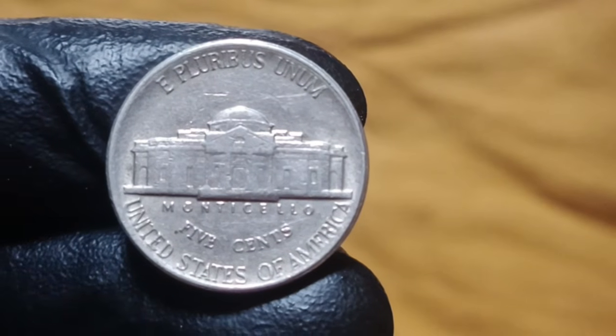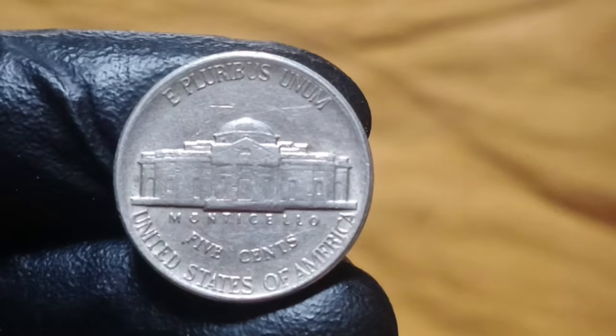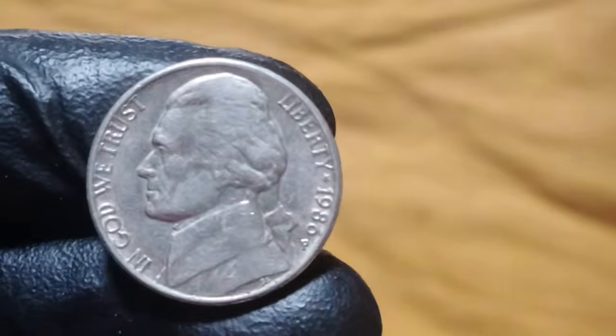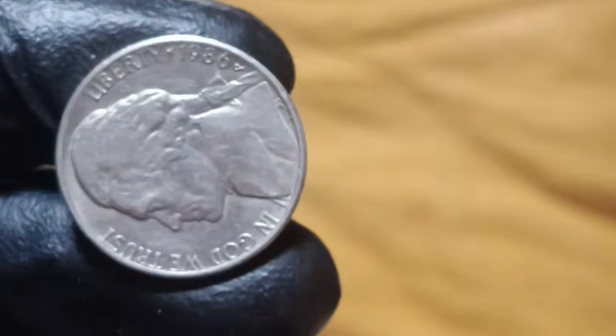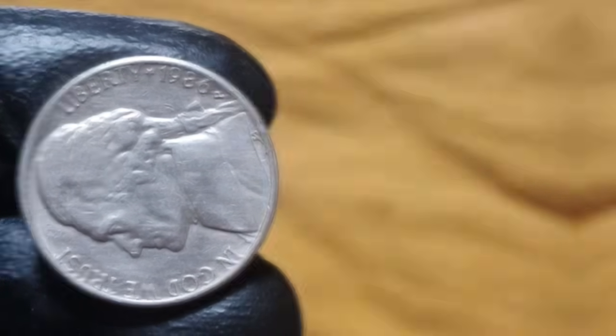On this particular nickel, Jefferson's eye appears ghosted, almost as if he's looking in two directions at once, and the word liberty seems to shimmer. To the untrained eye, it's just wear. But to an expert, it's a once-in-a-lifetime minting anomaly known as a ghost double.